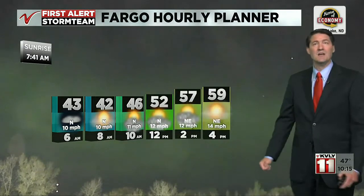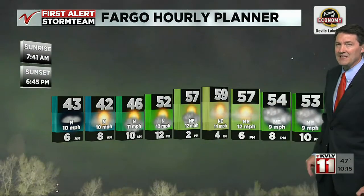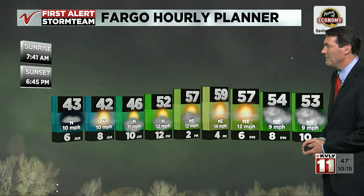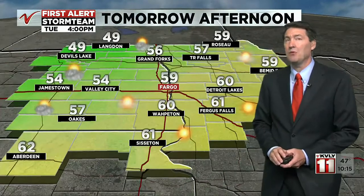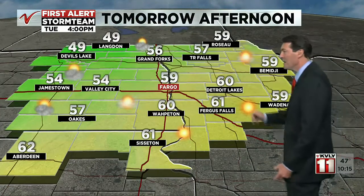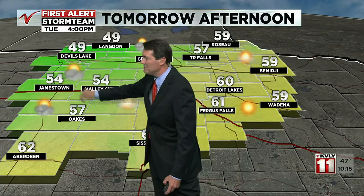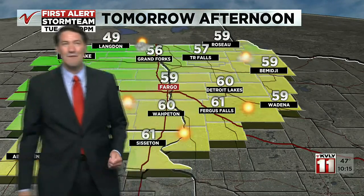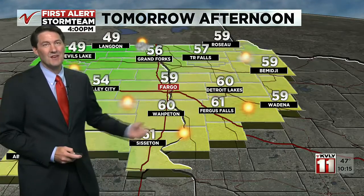43 to start your morning in Fargo-Moorhead. Temperatures will rise in the afternoon to near 60. Then the clouds really build in late after seeing a little bit of sunshine early. Wind becomes easterly or southeasterly and could begin to be quite gusty into the overnight hours. 49 for your afternoon ride home from work in Langdon and in Devil's Lake. Jamestown, 54 for your late day forecast. Temperatures 60 or so in Lakes Country and here in the southern valleys as we'll enjoy a seasonable day.